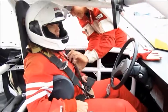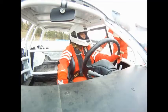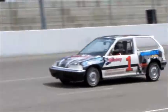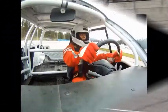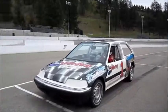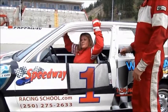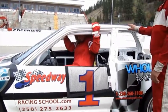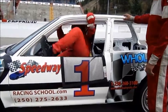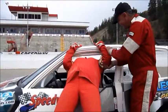Does it get more cool than this? So now we've got to put on the complicated 5-point harness. My graceful exit. Get your head open. Feet first. Limbo. Just like Dukes of Hazzard.